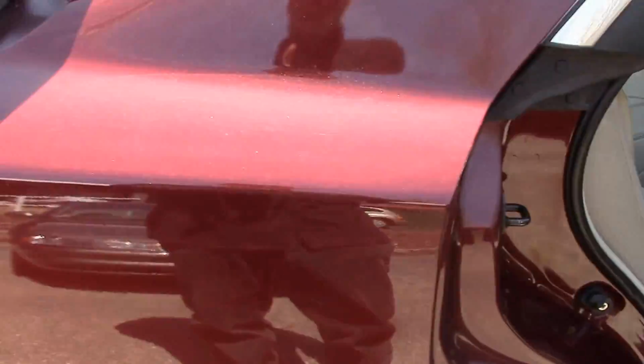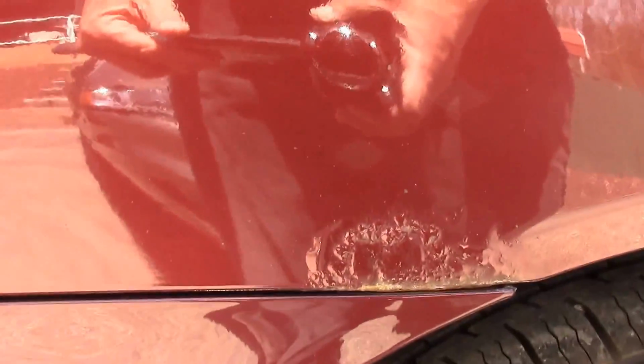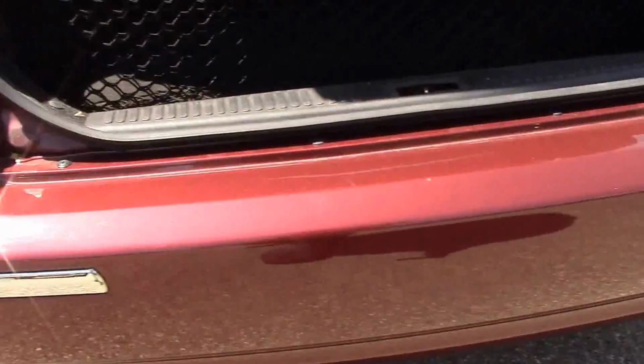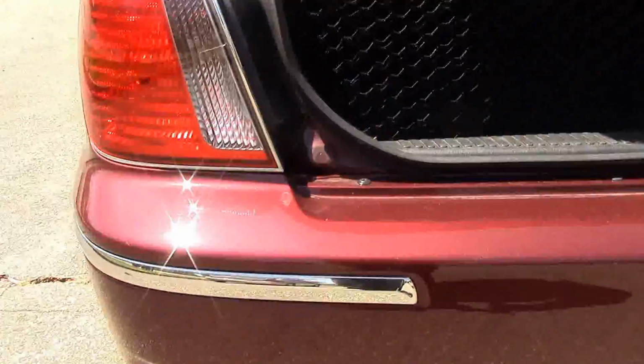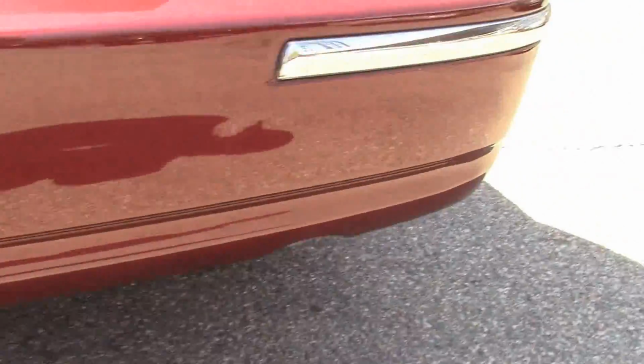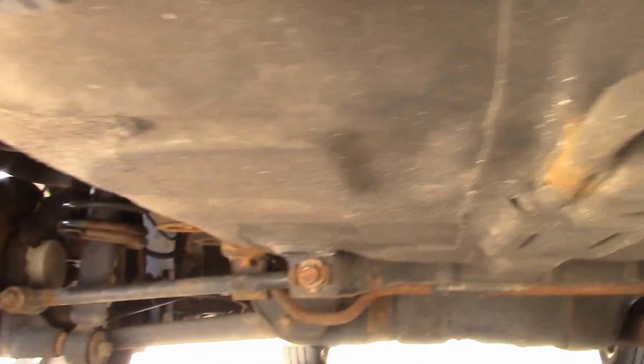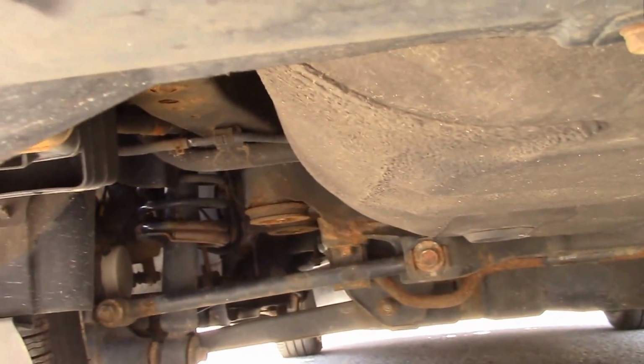All right, now moving along to the rear quarter panel, about the only thing I can see is a little rust bubble right there. It hasn't broken through yet, so you can arrest that if you want. Coming around to the back of the car, the bumper actually looks pretty nice. It's not all beat up. It's in pretty decent shape. Now we'll look under the car. I don't know what you can see there, but here you are, folks.